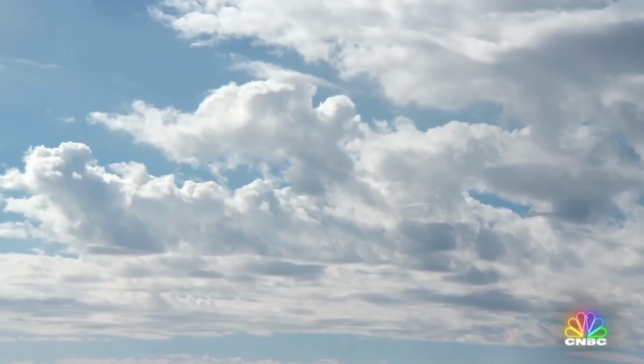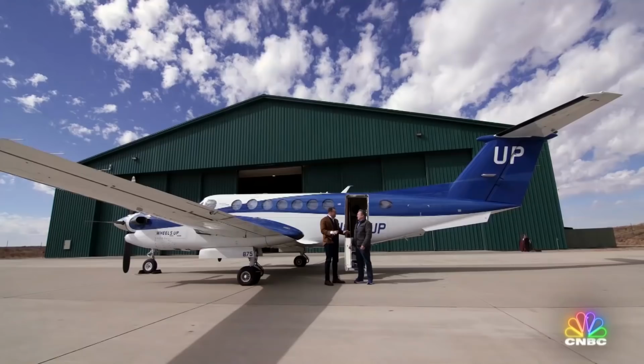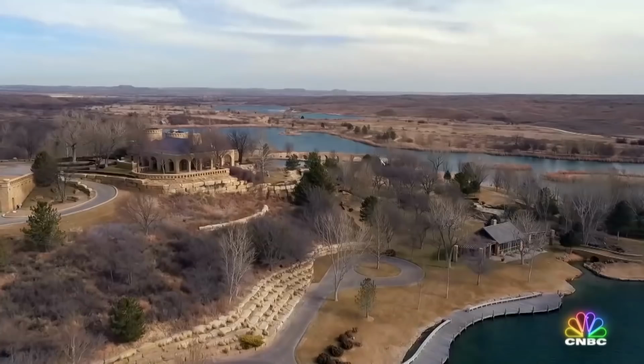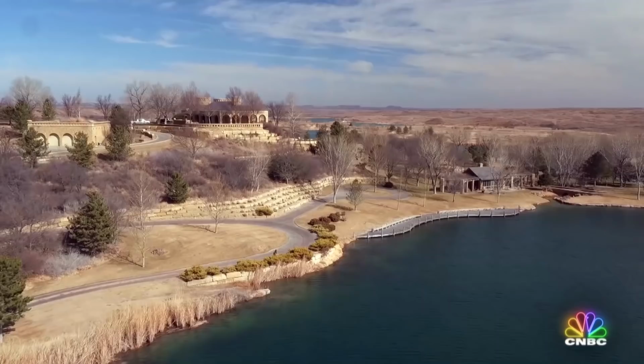Whoa! This is unbelievable. Not only do you have your own private landing strip, but this is an airport. Robert and the crew just touched down on the $250 million estate of the late billionaire financier and oil tycoon, T. Boone Pickens. Robert, welcome to Mesa Vista Ranch.